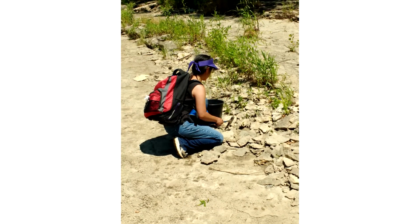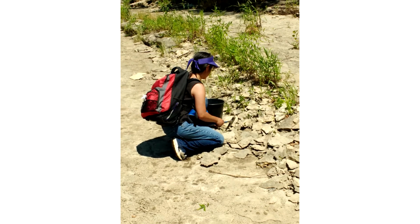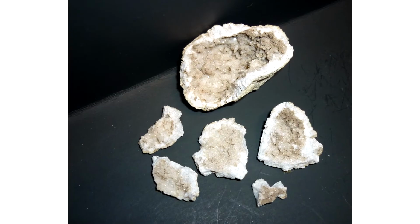Some geodes can be found by digging or excavating the host rock, but it's harder work, of course, and the geodes are more easily damaged.